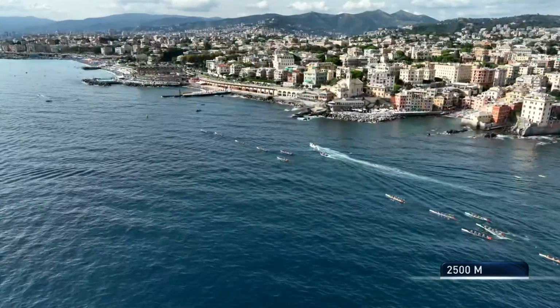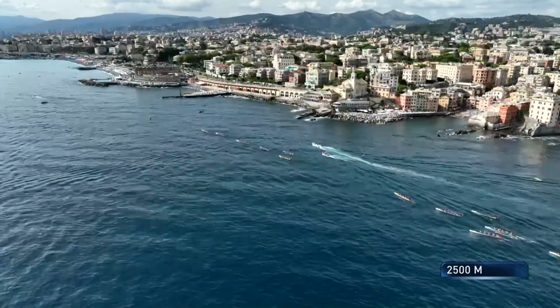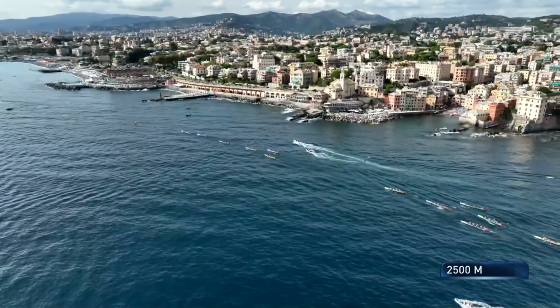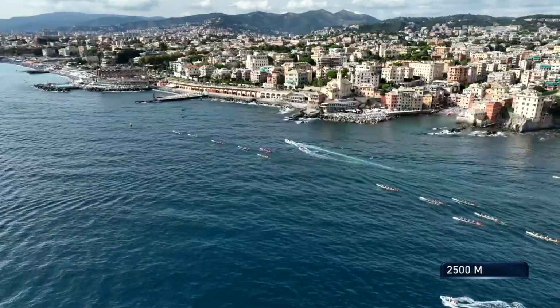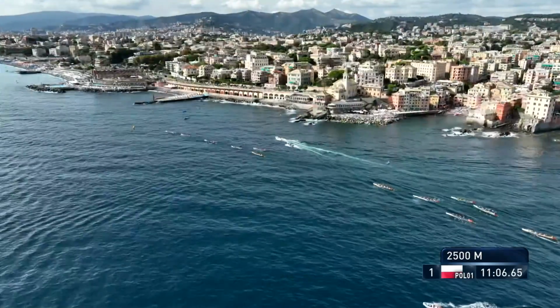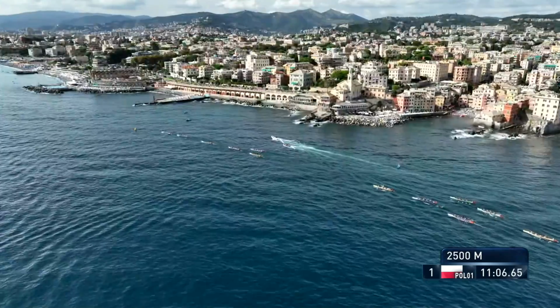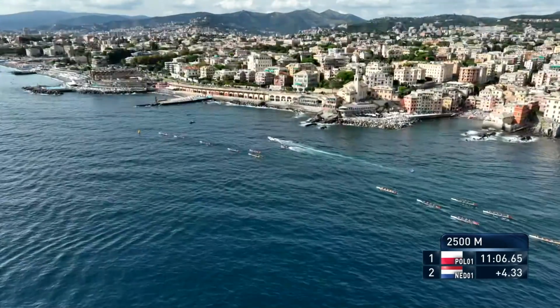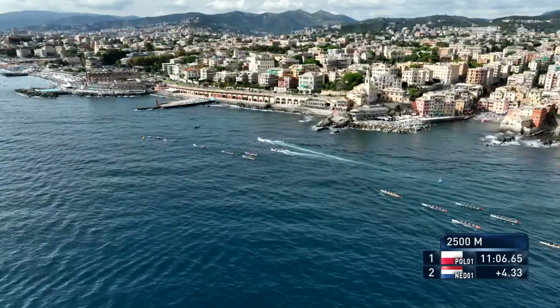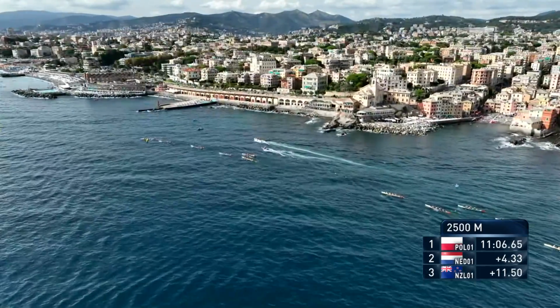Well, I believe it's even very hard for the Coxes at the moment to make a decision where actually you have to go, because don't forget that those boats are above 150 kilos, and they have their momentum, so to stop them is also not that easy. It's not like you just stop rowing and they already stop at that moment. So very challenging for the Coxes as well.